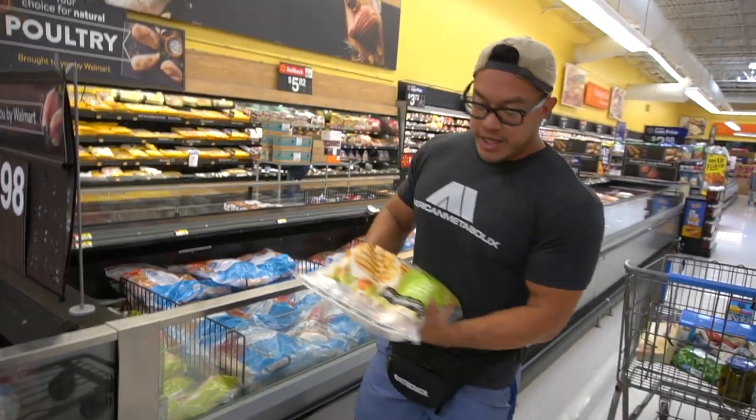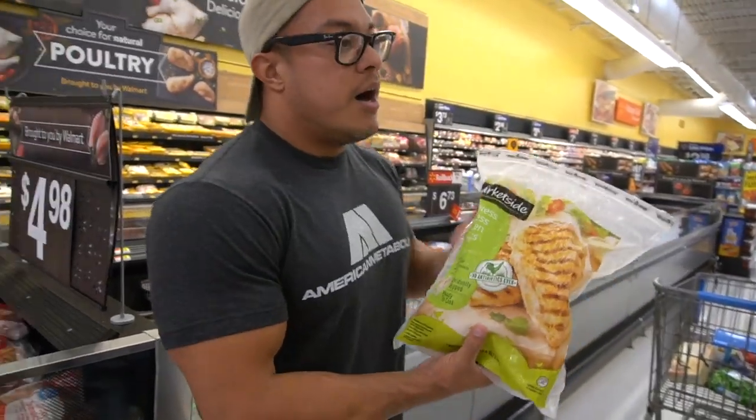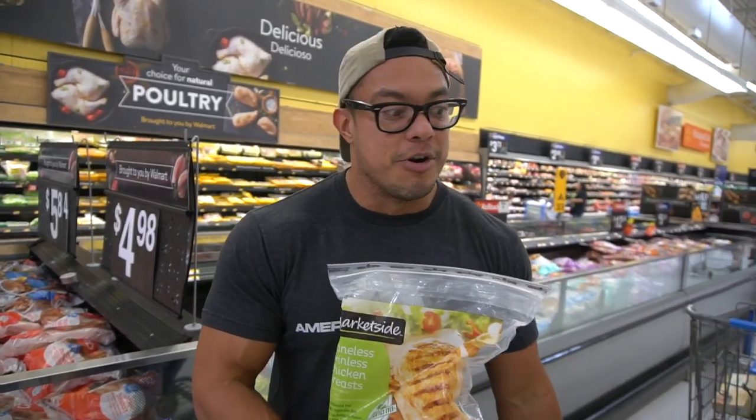Next up, we got some chicken. We got some boneless chicken breasts right here. Again, I'll leave it up to you on where you wanna get your chicken breast from. But me, I like to keep it frozen because I don't know when I'm gonna eat it. You guys know me, I'm always on the go. When I freeze it, I don't have to worry like, hey man, I got some food in the fridge, I need to hurry up and cook it.